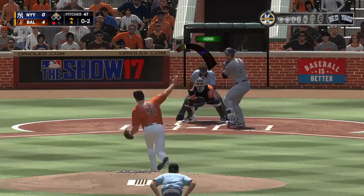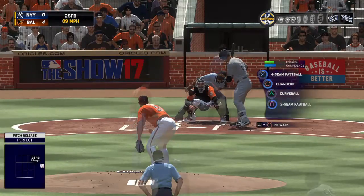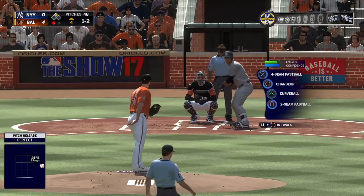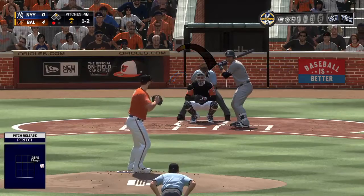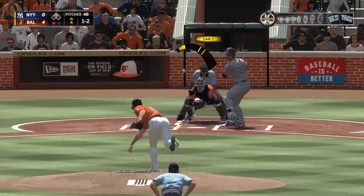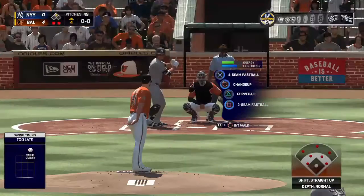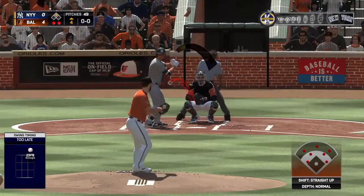Good lead there at second. Here's the pitch. Inside, as that perhaps will back him off a bit. 1-2. Good lead off at second there. Now the pitch. And a wave and a miss on a ball that was way out of the strike zone. There are 2 away now.